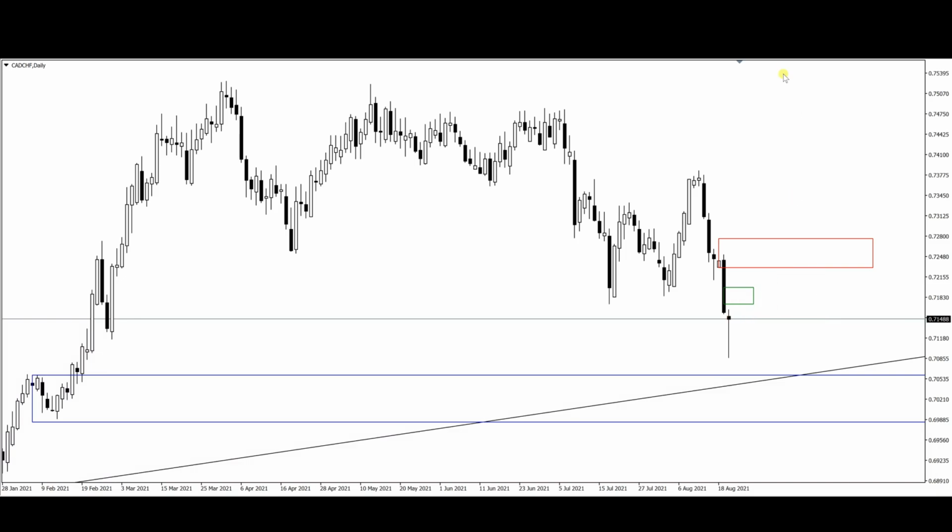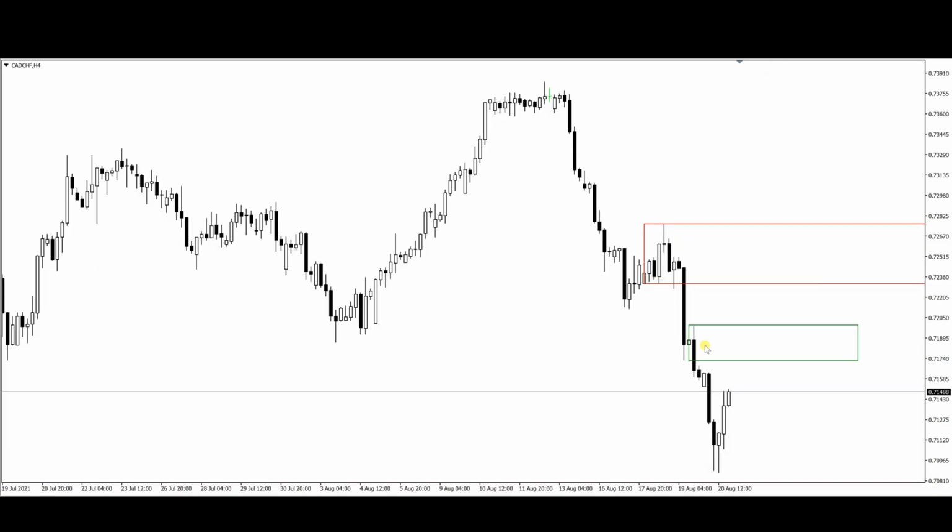Now looking into the 4 hours time frame, what do we have? We also have a supply zone in this area. Let's see how it goes. It depends on how the market behaves. If we get a push into that supply zone area, and then from there any reversals, I'll be looking for an opportunity to go short for further continuations to the downside, at least to retest this previous swing low as well. Okay, so that's basically my game plan in Canadian dollar Swiss francs.